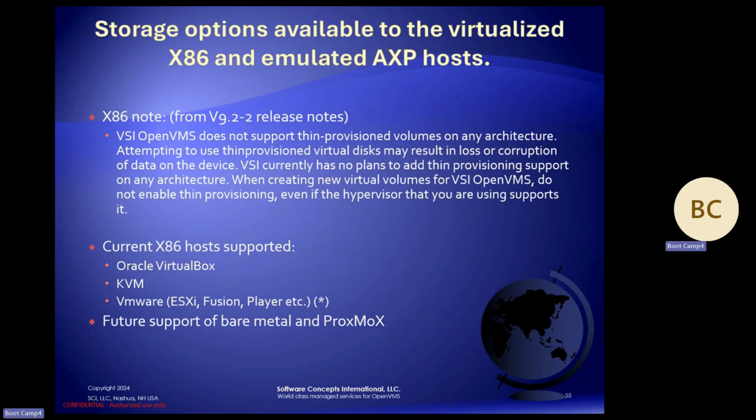VirtualBox. So we are actually running VirtualBox under Linux, under VMware. Right? So every time we touch something, it's a whole science experiment. But we can. We're not going to run anything performance-critical on it, but that's okay. Future support for bare metal, which is interesting. I have not heard it spoken of in this whole conference. I know they're doing it.